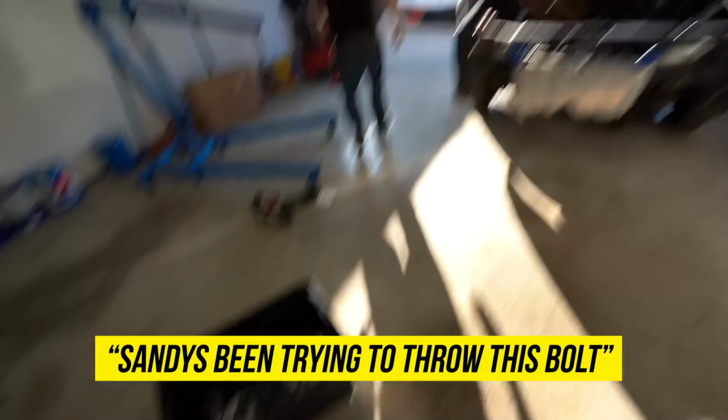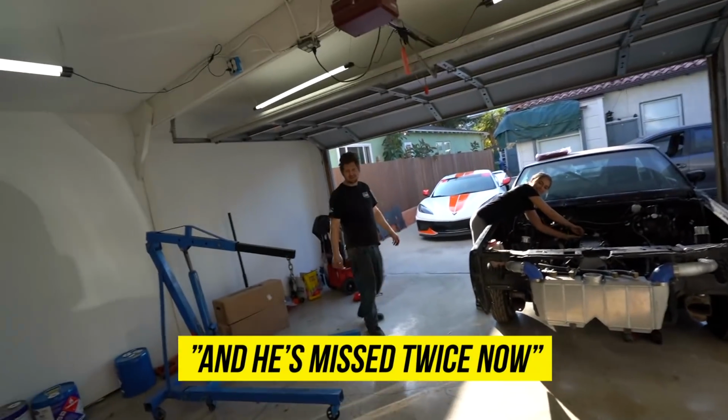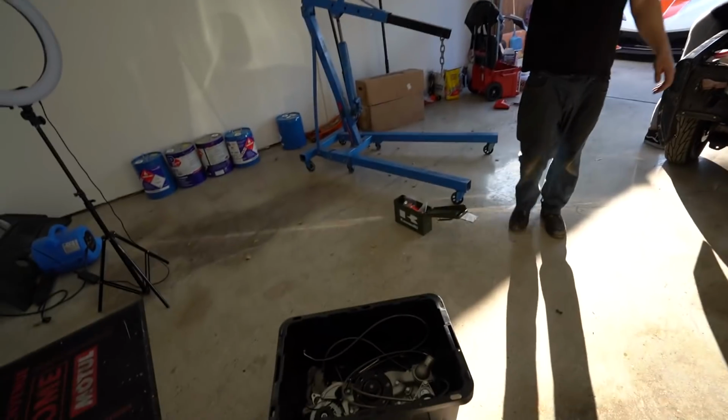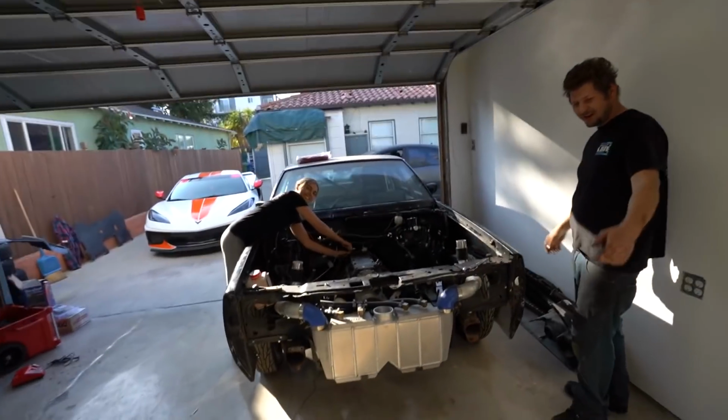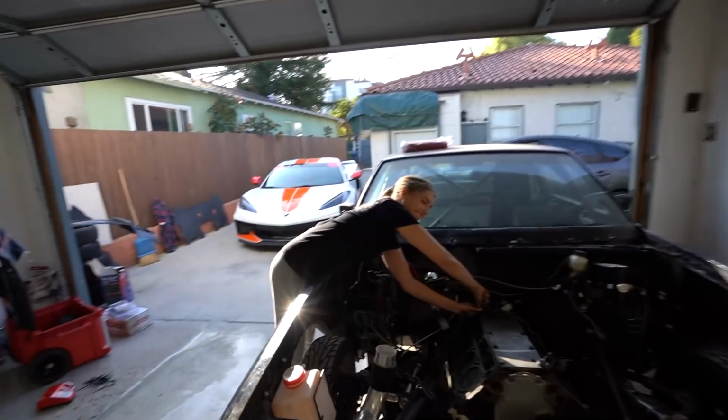He's been trying to throw this bolt into this giant tub, and he's missed twice now. What do they call that? A field goal? I think that's well, you can't stand that close. What the f was that? Field goal from the 10-yard line. He can turn a wrench, he can't throw a ball.